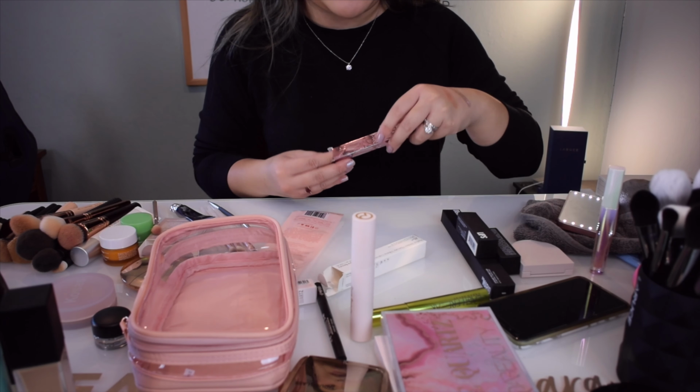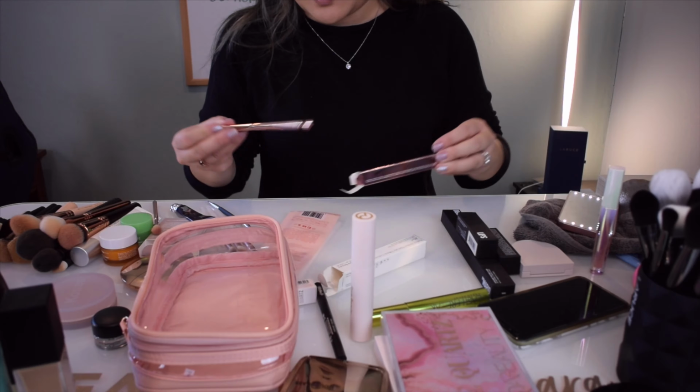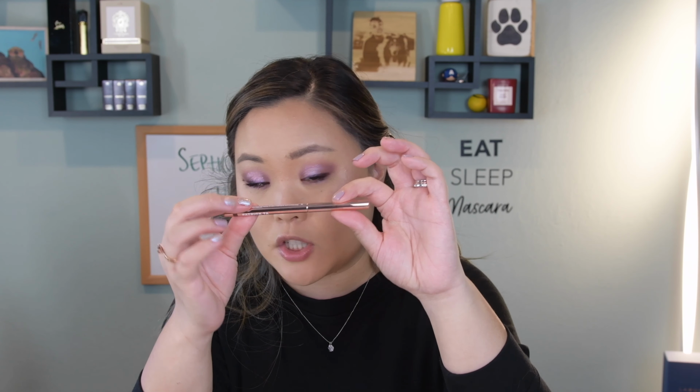I forgot to use the Patrick Ta eyeliner, unfortunately. This is in the color Deep Bronze. It doesn't really go with the eye look that I am doing today, but at least let me swatch this and show you guys what the color looks like. Here's the packaging. Standard Patrick Ta rose gold packaging.